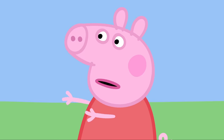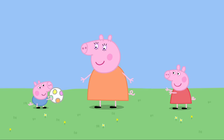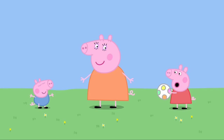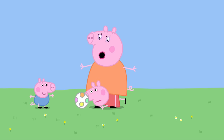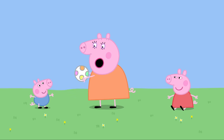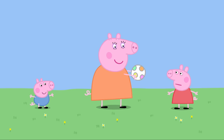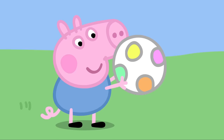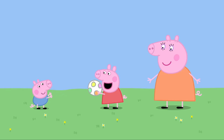Come on, George, give the ball to me. Silly George. I can do that too. Peppa wanted to copy George, but she's too big and has got stuck. I've got the ball. Peppa, now it's your turn to be Piggy. George, catch. Hooray! Got it! George, you're the Piggy.